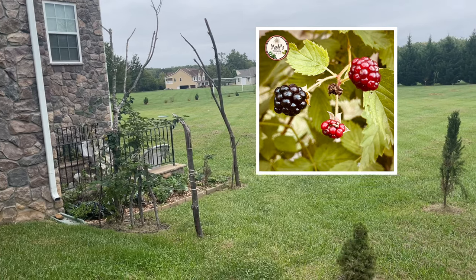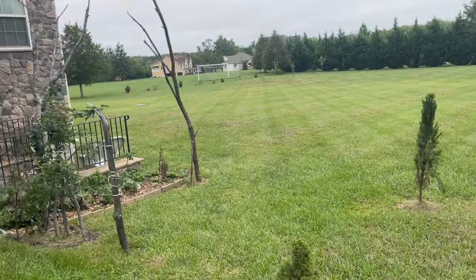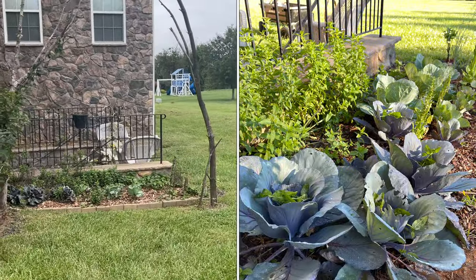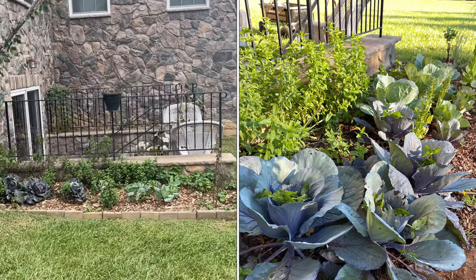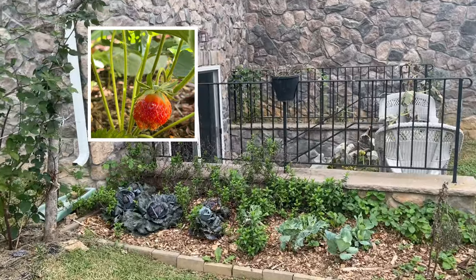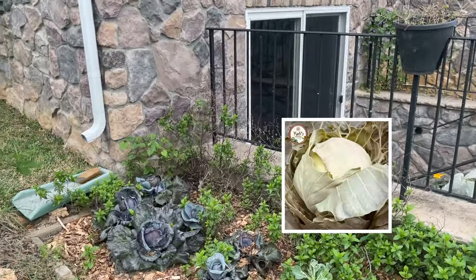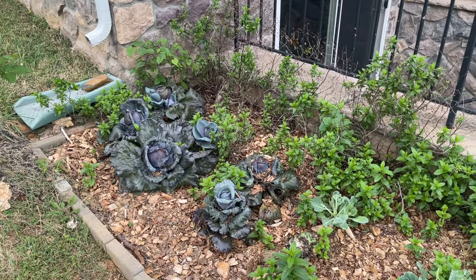And they will grow fantastic, giving a little bit of privacy over there. And one side over here, we have been using this bed growing lettuces and strawberries and cabbage, mint, and all kinds of wonderful stuff. So these are already gone. We already harvested the ones that we wanted.